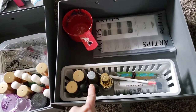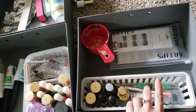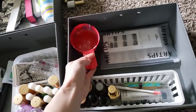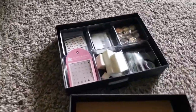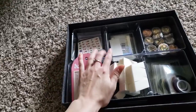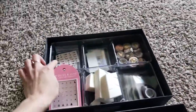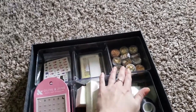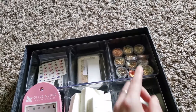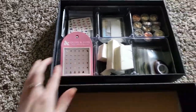I have liquid tape. This is a blooming gel I don't even know how to use. Hairspray for water marble, which I usually do in this cup. And then my nail art tip things. And then this drawer, I'm so excited that these things fit in here because they don't fit in this one. But I have water decals, nail vinyls, foil sponges, striping tape, and then my Olive and June stickers.